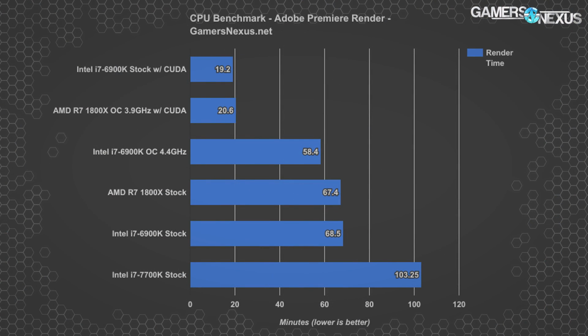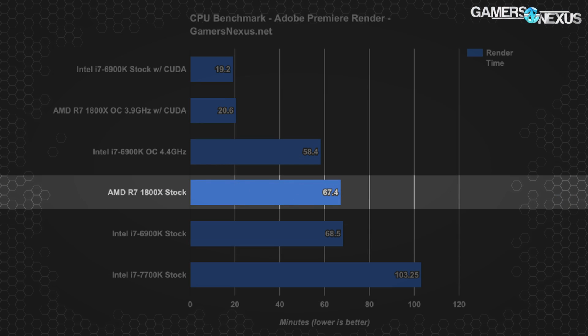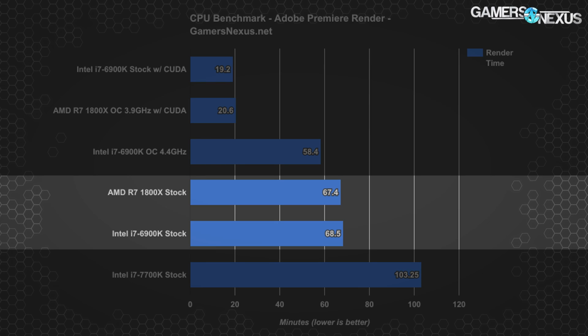Configured to its stock clocks, the R7 1800X completes the task in 67.4 minutes, with the 6900K completing the video render in 68.5 minutes. If you prefer percentages, that's a change of 1 to 2%. In rendering terms, you'd be saving about 1 minute for every hour of encoding. Ignoring all context, that's not impressive, but context is what matters.